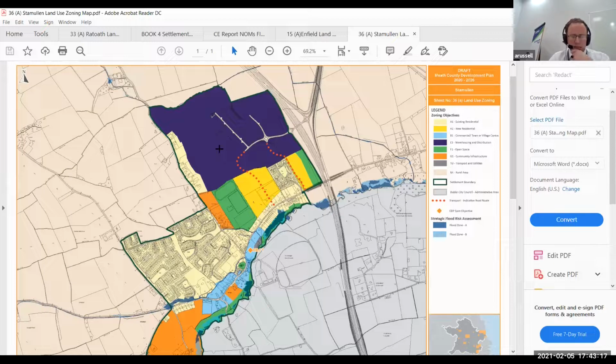Future residential development in the town will focus on consolidation and the completion of extant permissions. On this parcel of land here, there is existing permission for 215 units, which is adjacent to the east of the GAA club. The household allocation for the planned period is 290 units.